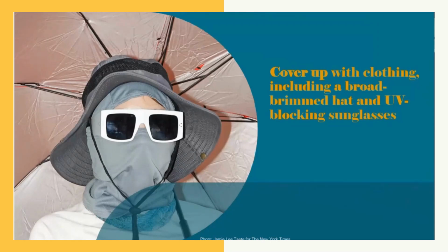So a white t-shirt, just your standard white Hanes t-shirt, is going to have a UPF of about 7. So that's going to block about 14% of the penetration. If that shirt gets wet, that UPF goes down to about 3.